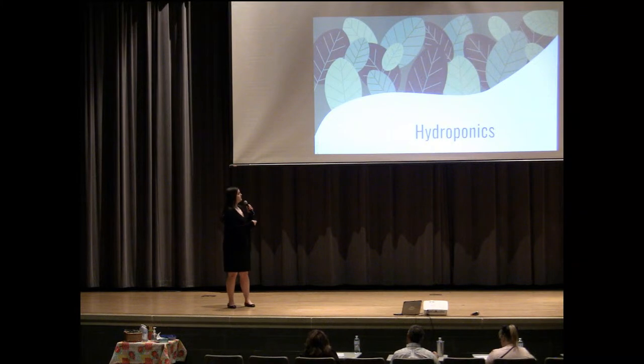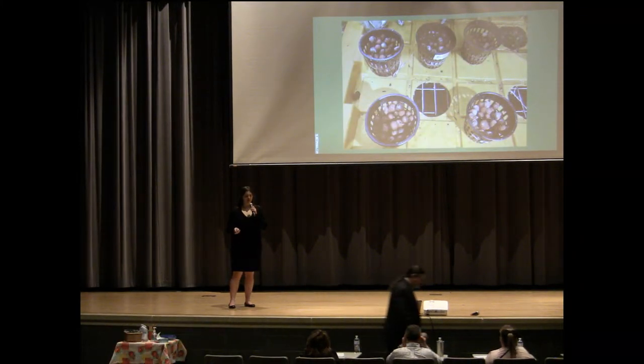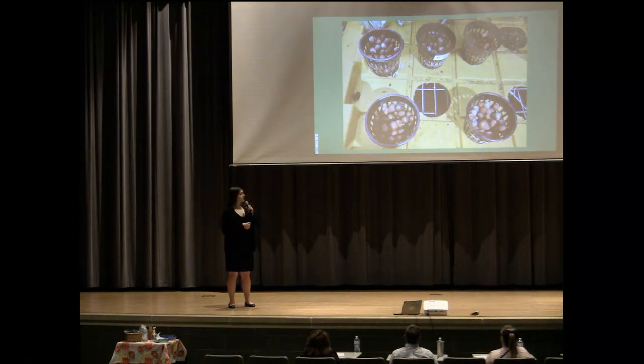Now, to do this process, you put your plant in a stabilizing material. A lot of people use pebbles or rice. Currently pictured is the name brand, which is called Hydroton, and it is a little clay pellet full of lots of air and nutrients that help support the plant and give it the things it needs to grow.